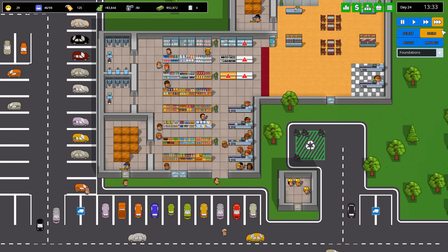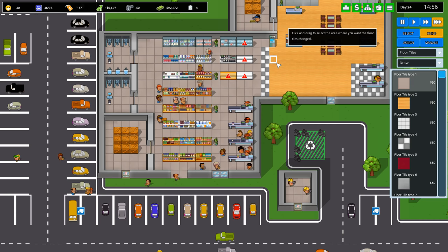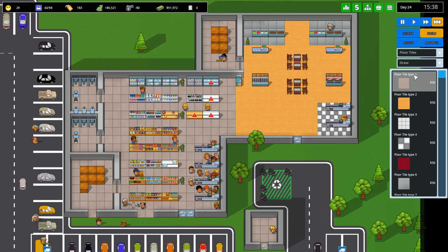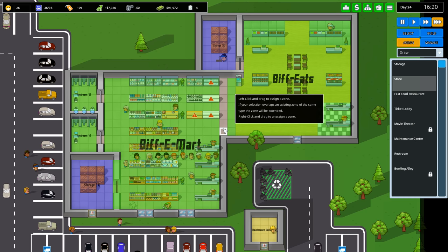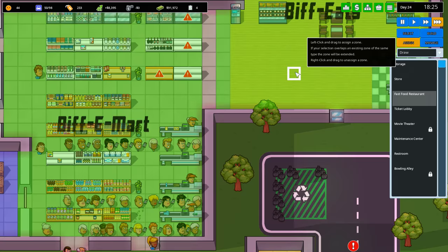Let's see. Also, I want to remove... Oh, no. There we go. Let's try and assign that again as this store. I reckon that's what's causing the problem, you know. Something's going on here. And people just don't want to come in. I'm wondering whether, if we stuck a wall there and a door in it. I'm watching this as well.